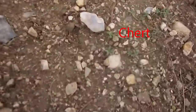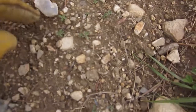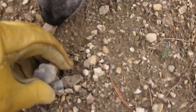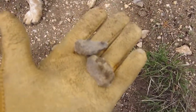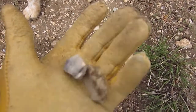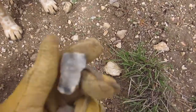Over the ground here. Shirt there, and some more here. This will be useful for our windy day flint and steel fire challenge. So we'll use this to strike a spark off our blade.